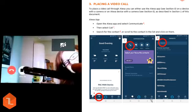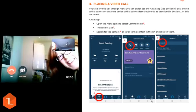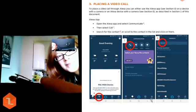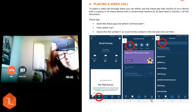Hey! Hi, this is our kitchen. How's everyone doing? And so there's Caroline. It's as simple as that. So I'll end this and then I'll show you how to do the same thing using voice commands.